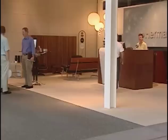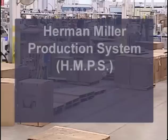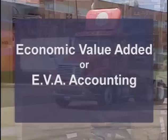Herman Miller Incorporated, an office furniture manufacturing company in Western Michigan, is known for its award-winning and progressive designs. Industry observers know that their management is progressive as well. With assistance from Toyota, the company has created the Herman Miller Production System, HMPS, which is modeled on the Toyota manufacturing system of lean manufacturing. The company has also adopted economic value added, or EVA, accounting methods to more accurately measure performance.